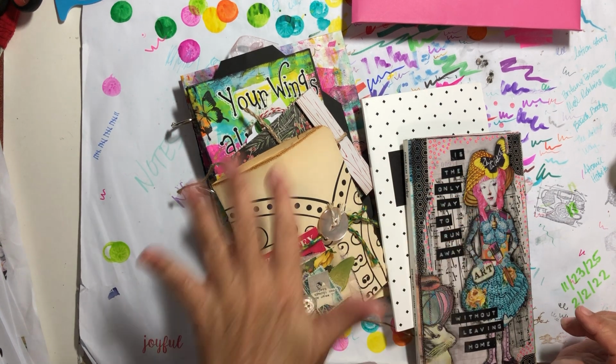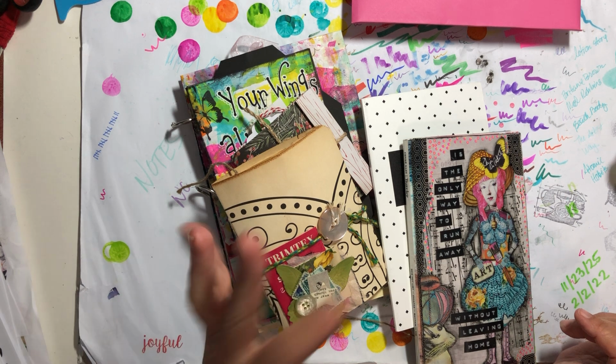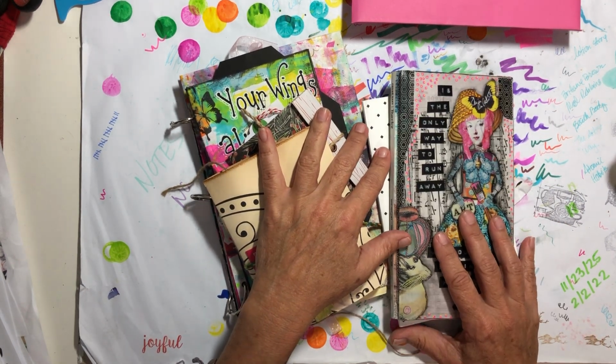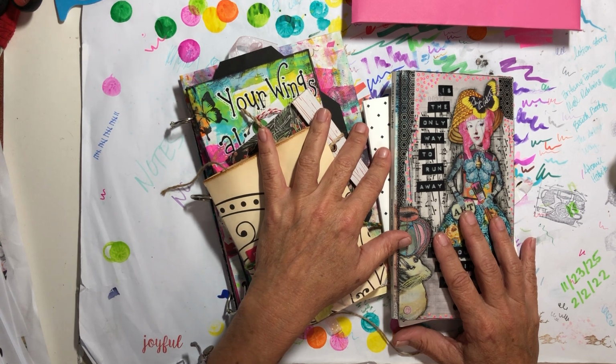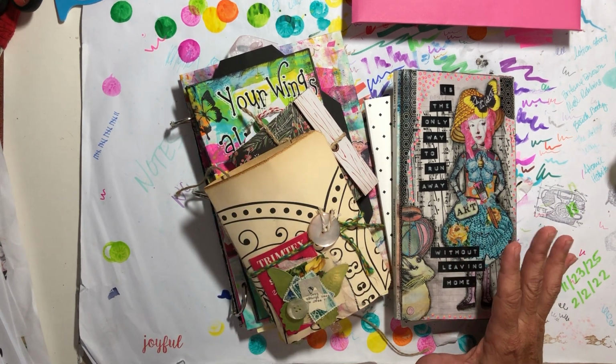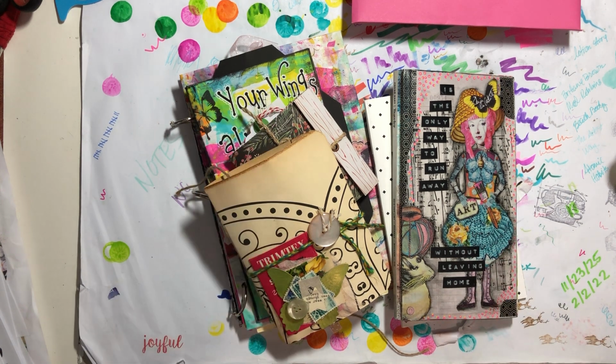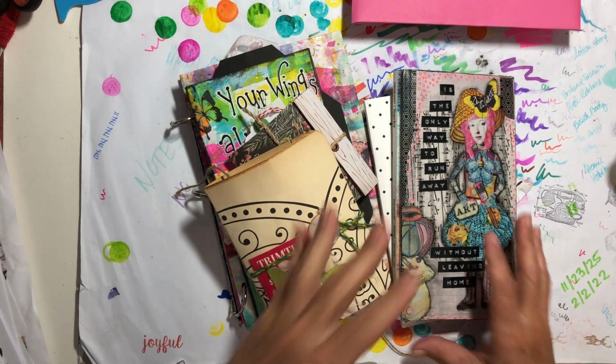But I had asked you guys on my last ramble session if you wanted me to show you some of the things in my special areas, things that I love keeping, things that either I've made or someone else has made for me. And as I'm going through this stuff, I have a box right down here on the floor that I'm packing it all away to take up there.